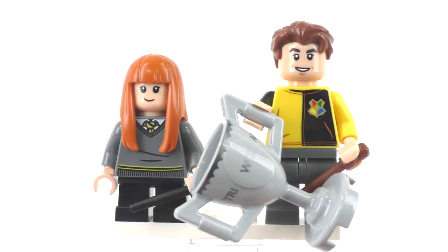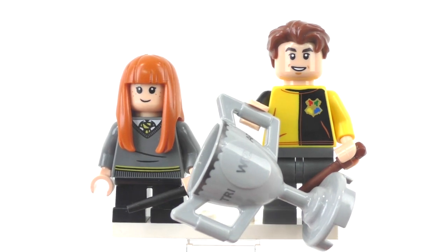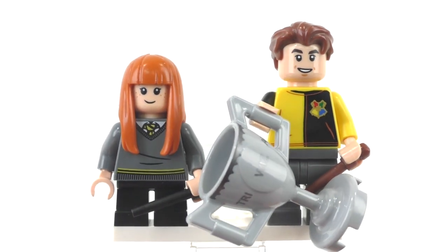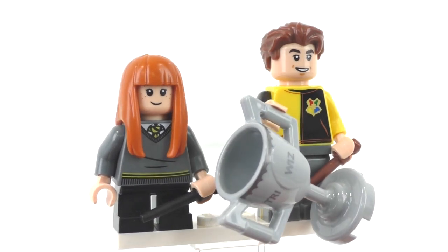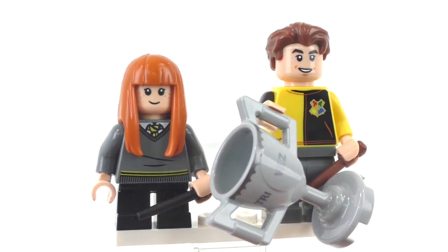In Hufflepuff House, we have Susan Bones and Cedric Diggory right here for the first time in LEGO form, other than in 2019 when we get a bunch more of his minifigure. Susan Bones has the little girl facial expression right there, a common reuse. I do like her hairpiece right there. A lot of people mistake her as Ginny Weasley for some reason.